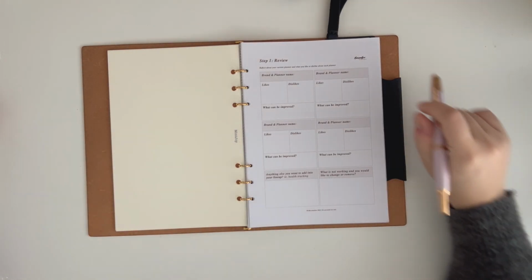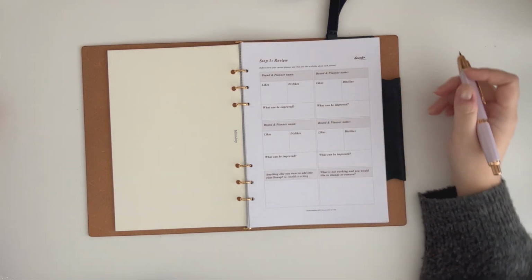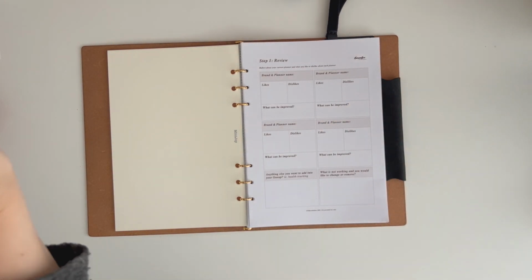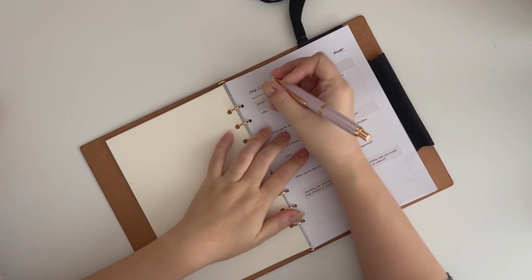Okay, cool. So we're going to do my review right now. So for my personal planner, what I did was the take a note A5.